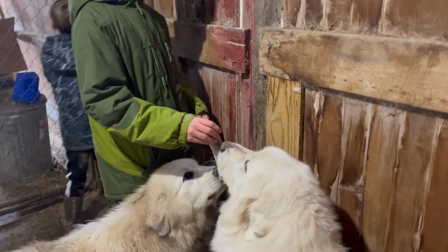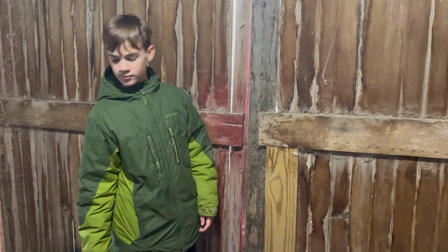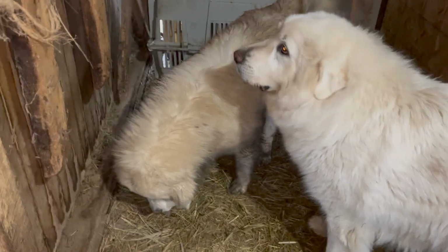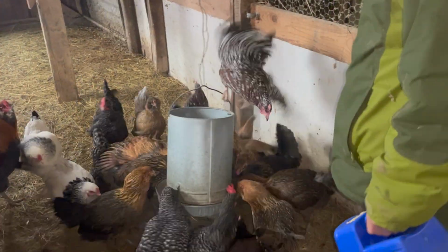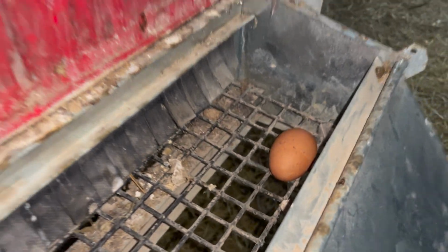Okay, we're in with Moana and Belle. We're gonna give them their bone. Sorry, I keep saying bone. It's actually an antler. Okay, I don't know if they're gonna share well. Just put it on the ground, they'll play with it. They're not gonna fight over it. They might take it back and forth from each other. Now Belle's got it, and Moana's going to get it. I know they will both have fun with that. Oh my gosh. There they go. Any eggs? We got an egg.